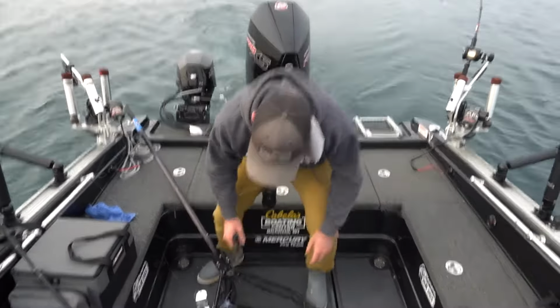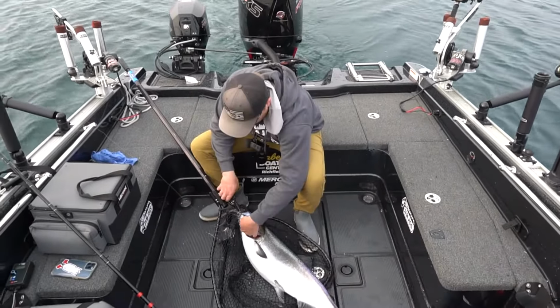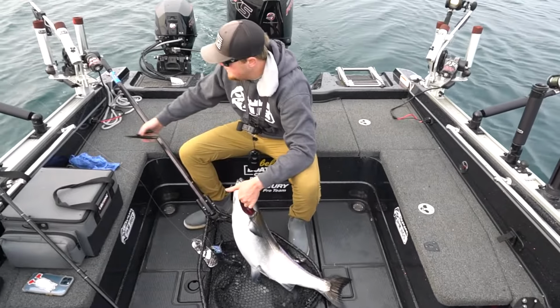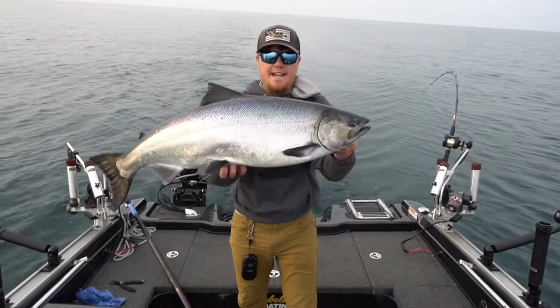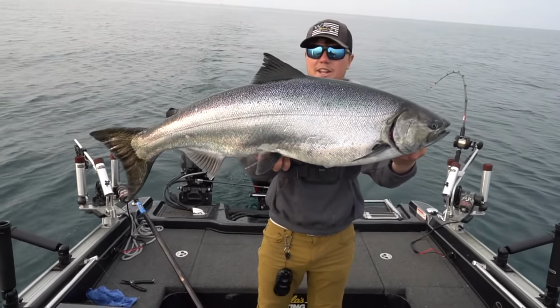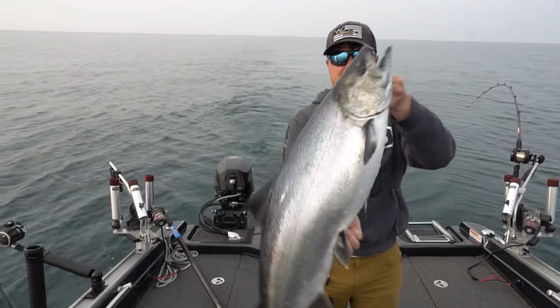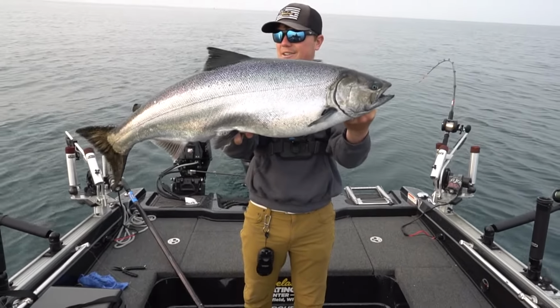It's always good to get them before they go into spawn. They taste a lot better. They're silver, they're not brown. When they go into spawn, these fish will actually start to turn colors. And their meat isn't necessarily as great as it is when you get them this time of the year, but that right there is a magnum king salmon and gonna be great again on the table. But what a fish. What do you think of that, Joe?